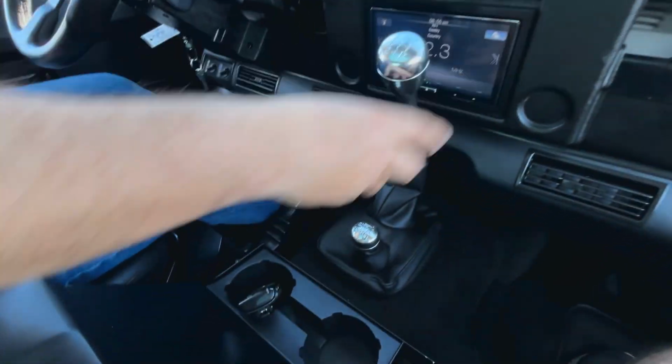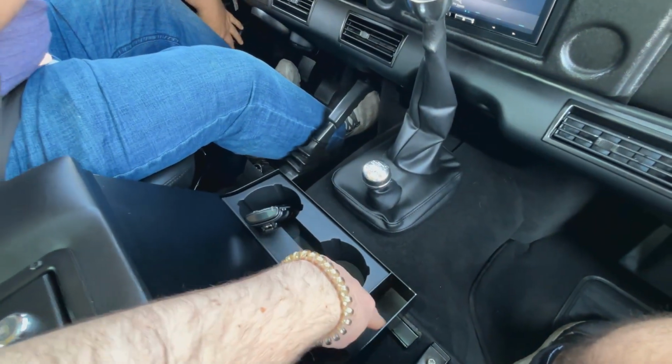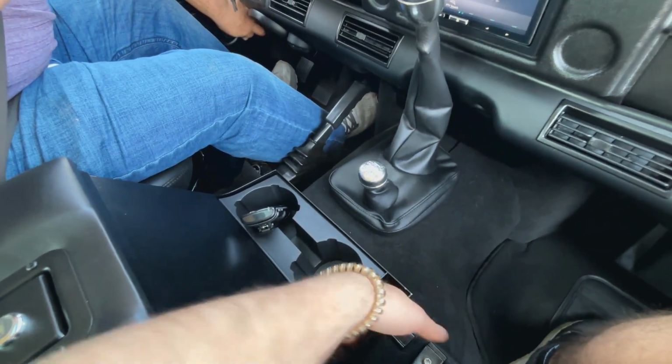I'm not used to being this high. This is so nice. Yeah. Way comfortable. I feel pretty impervious. Cup holders down here as well. And you've got little cubbies here you can slide your phone into to hold it down there. That's pretty cool. It really kind of thought of everything.